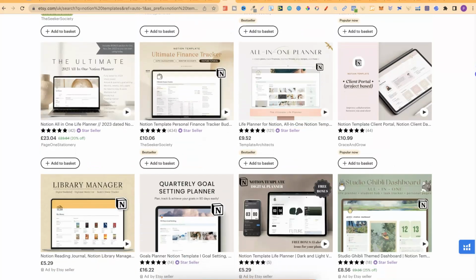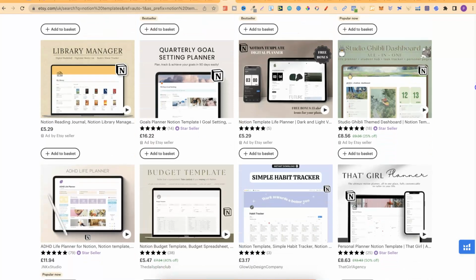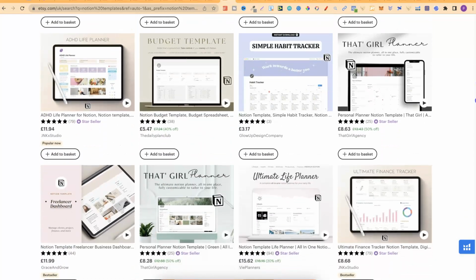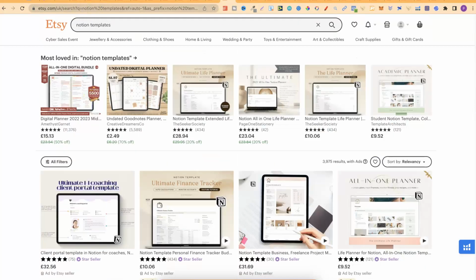So if you actually use Notion and you create your own templates and things like that, have a think about coming over to Etsy, doing a little bit of research and seeing if you could sell them on the platform.